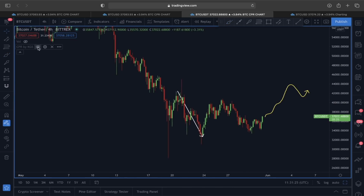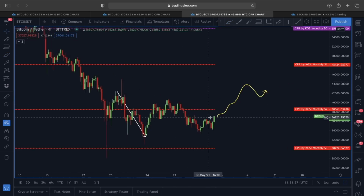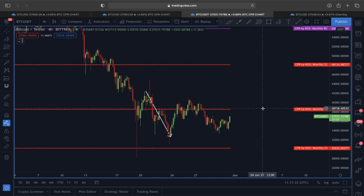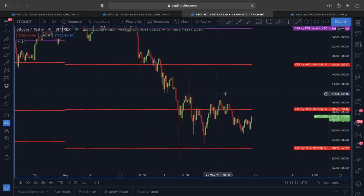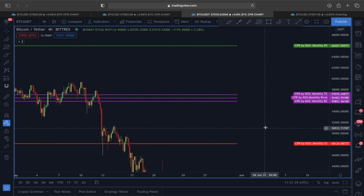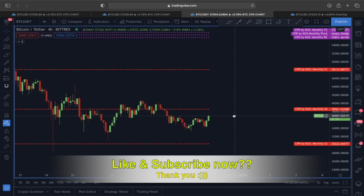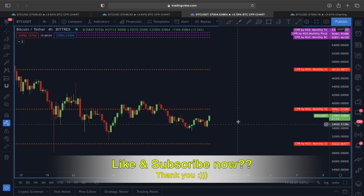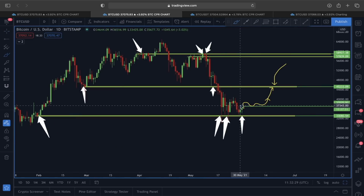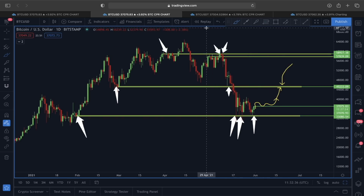And not just that, we are also aware that tomorrow we are going to see a new monthly CPR for the June month, and that is going to be another very interesting scenario, because in past Bitcoin price action, these monthly CPR lines have always been respected. And we are aware of that. So that's why we are very excited to see what the price of Bitcoin is going to do tomorrow, because tomorrow we are also going to get a new CPR for this June month, and also in a daily time frame, the previous monthly candle close level. Is it going to be above or is it going to be below?